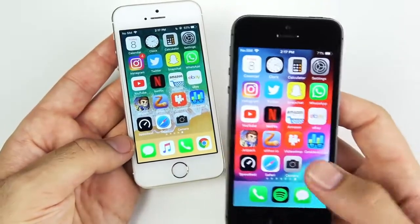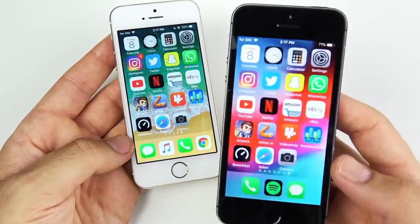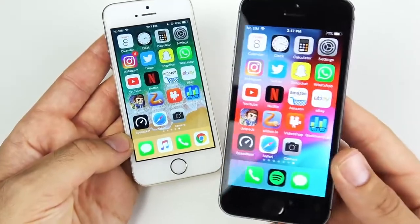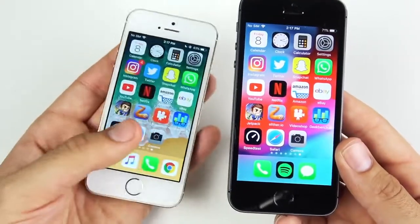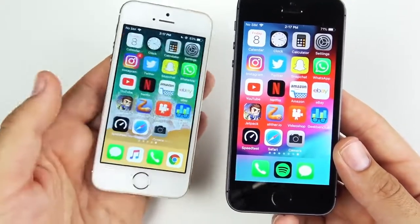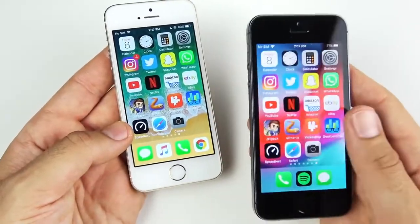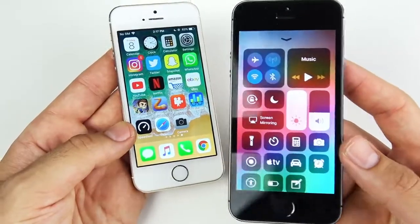Now, there are a few bugs in iOS 12 where the phone will crash sometimes on certain applications, so that might be the deal breaker for you trying this out. But if you just want to have stable software, I would stay on 11. It's kind of disappointing to see how sluggish the iPhone 5S has become, and I really hope that those speed enhancements come in a later beta.